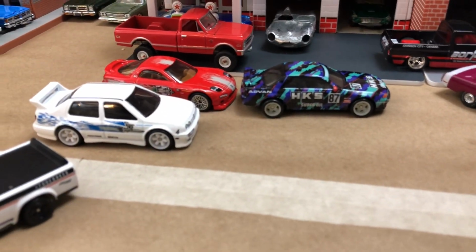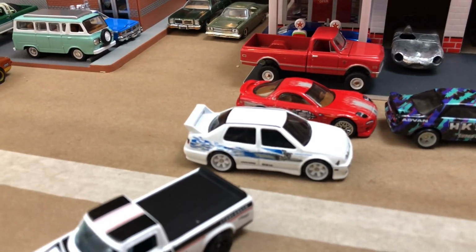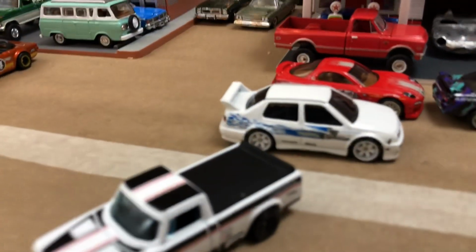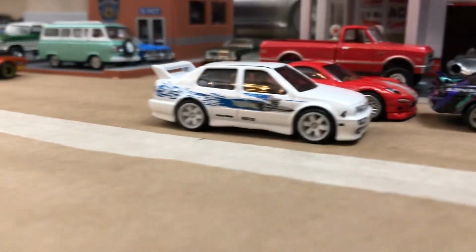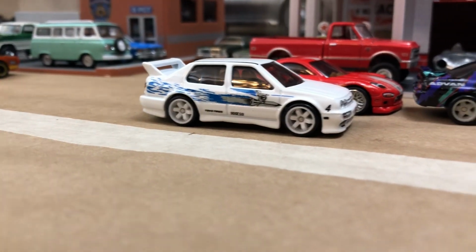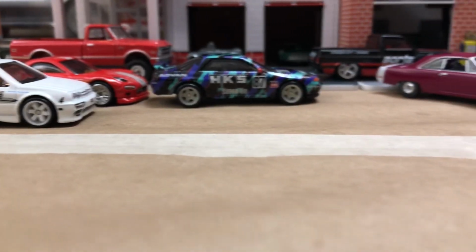We had the R32 Skyline GTR race car. We had the RX-7 1995. And we had the Jetta for the first time. Hot Wheel Jetta. Which is actually a cool car. It's just kind of outlandish. But it was a Hollywood car, so there we go.